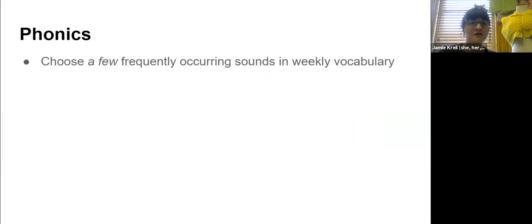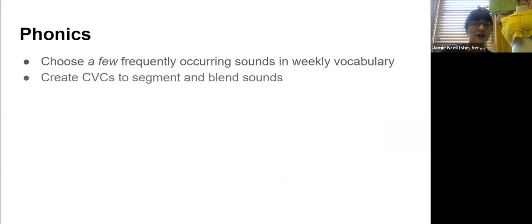Now we're going to move on to phonics, which would be on Tuesdays. So I choose a few frequently occurring sounds in the weekly vocabulary, and we create CVCs, or consonant, vowel, consonant, to segment and blend sounds.